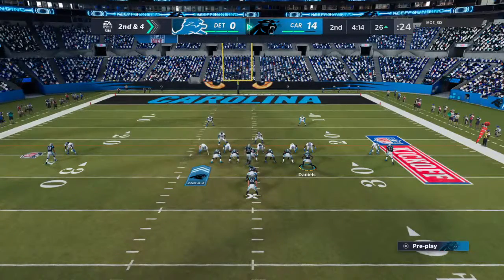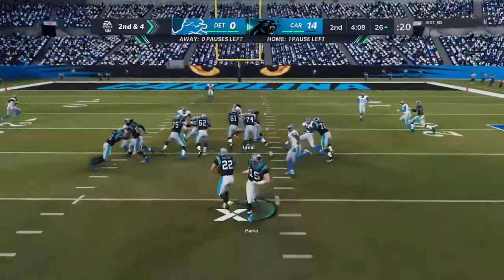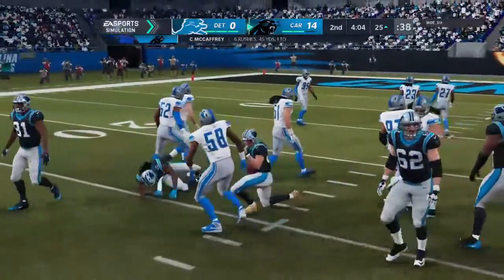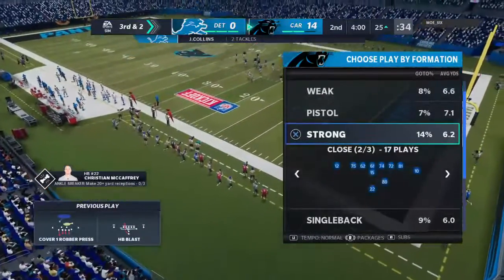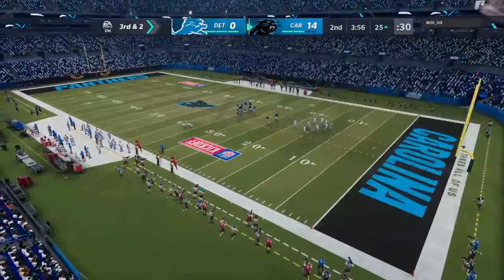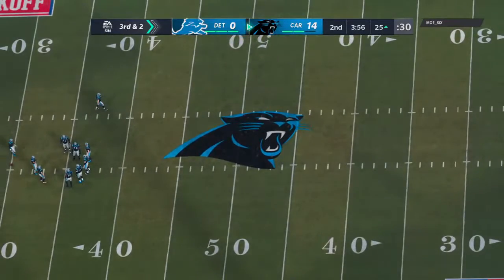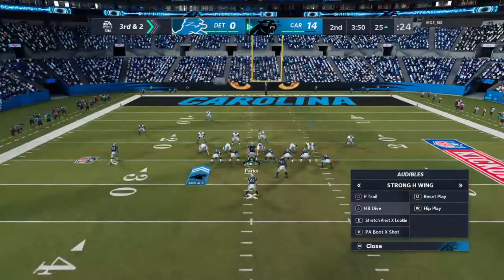Watch the sled. Mike 52. This is McCaffrey. Down right around the 25. McCaffrey on the carry. I do know from experience that when you slow down someone's running game, you're now doing the dictating on defense. And guess what? Now you're getting ready to tee off on their quarterback because they have to throw it all the time. But you still have to be alert for the draws and other plays of that nature to make sure you don't get hurt.